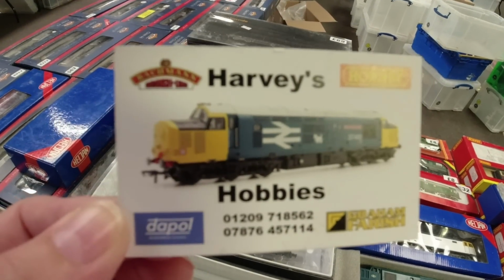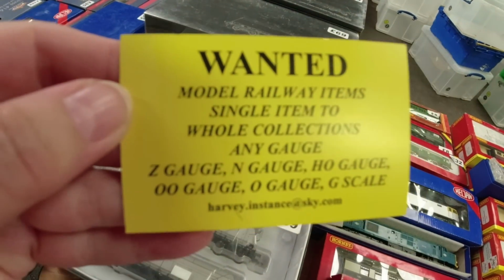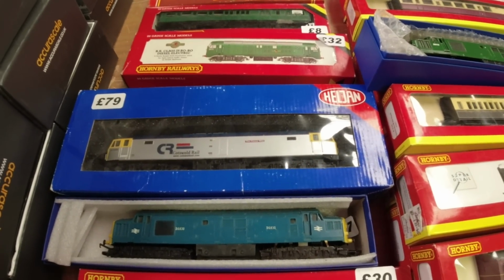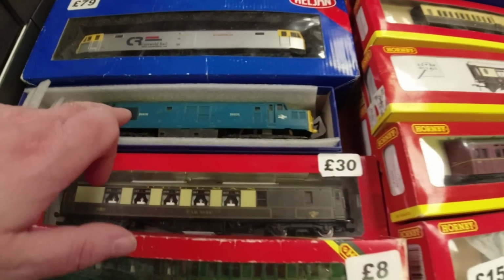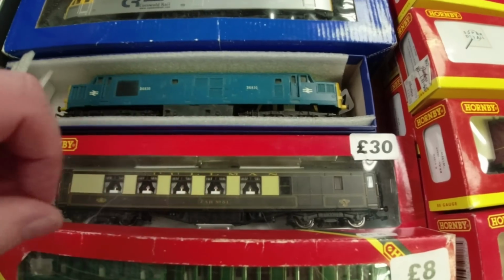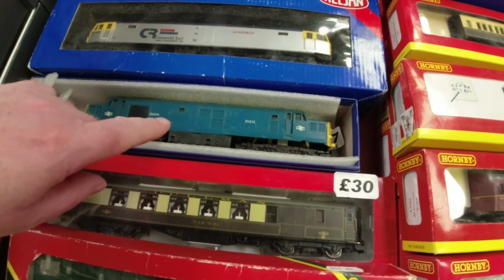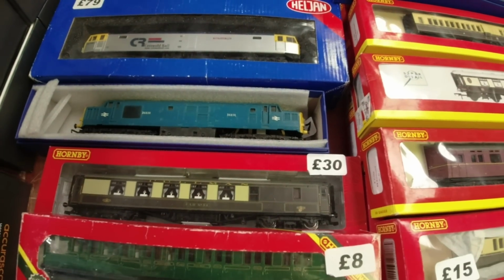It's Harvey's Hobbies. A 37 on the front. Man after your own heart. Look at that. That's the Cotswold rail. Belgian. That's very nice, isn't it? Yeah. That is an early class 37 from Hornby Triang. It's got the older type motor in. The first ones they did had the D6830. But I was looking at one the other day, and I think it had a later body on because it had the 37 number. I don't think they did the 37 number with that chassis, the older one. I think that came later on.